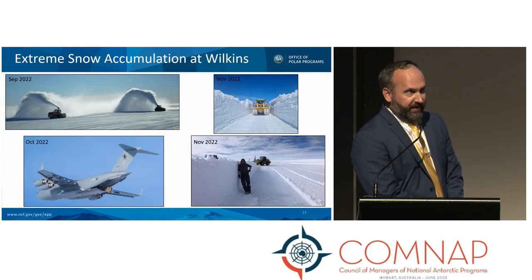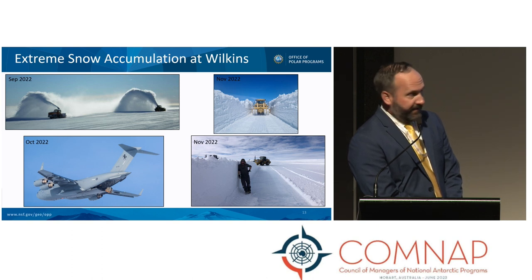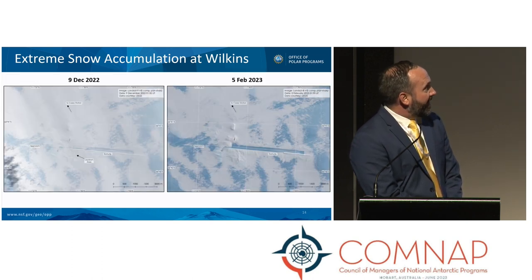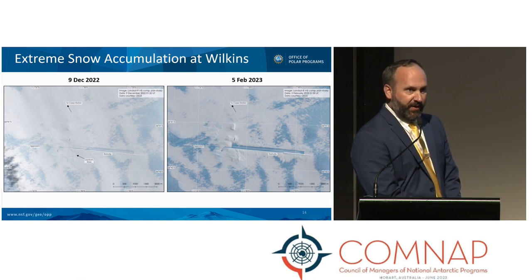So in the top left picture, that was the way they had prepped Wilkins Field for the upcoming season. Down on the left, dropping in supplies to keep things going. And then when they arrived on JKB, they found the two pictures on the right. And so, after a month plus of work, they got a limited capability runway on the left. And after months more work, they got a fully functioning runway on the right.